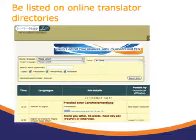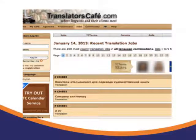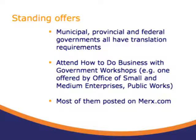So you do everything. Being in directories means you're visible, right? Talking on Facebook, having a LinkedIn page, this all contributes to you being highly visible. So this is Translators Cafe. It's actually owned by a Russian-speaking translator I think in the Toronto area. But it's very big on the internet, probably second to Proz.com.